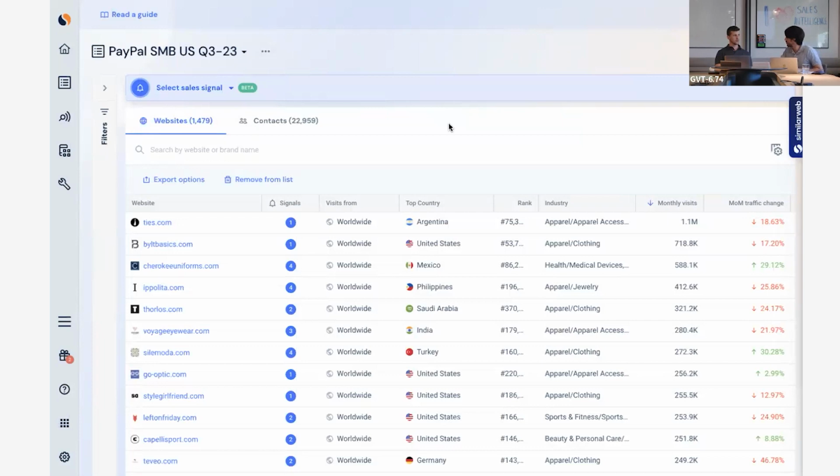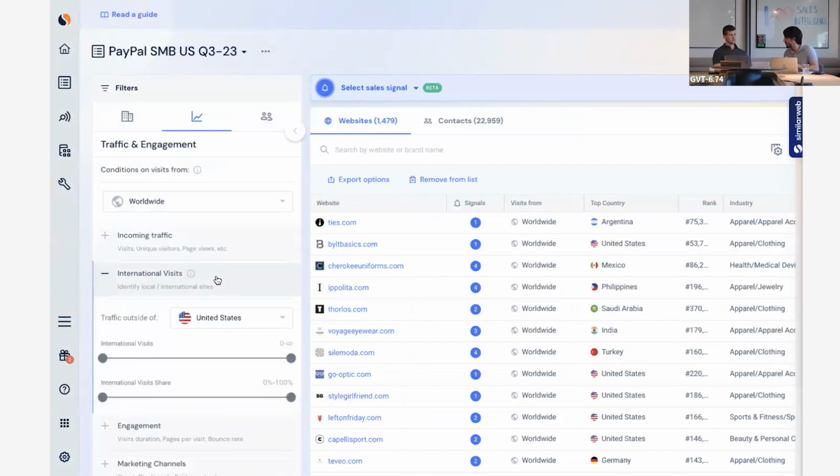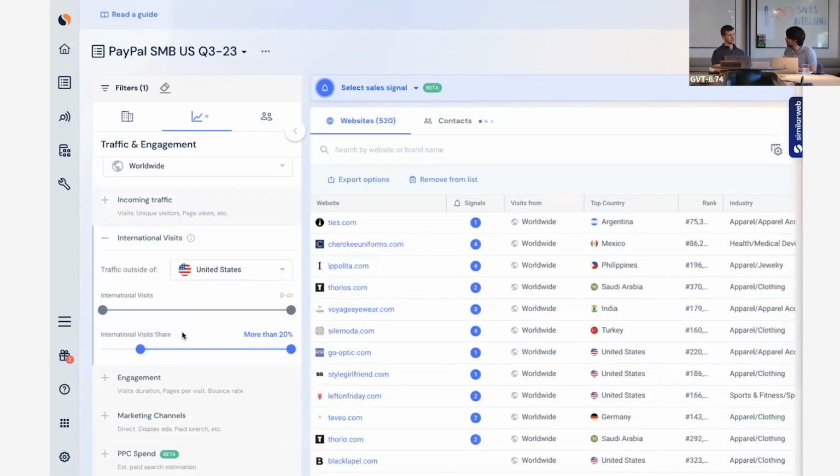So I want to be sure to target first the ones that are growing, plus they're having growth internationally. And this is so easy to do here with Similarweb. I can just use what we call the international visits traffic. Remember, all those companies are American companies, right? Yeah. So what I can do is set up here and say, okay, in this list, filter by only the ones that have at least 20% of the traffic outside of the United States. So now I'm getting, you see, from 1,000-something, 530 websites that grew more than 30% in the last quarter, and that have more than 20% of the traffic outside of the US, meaning international consumers, meaning a need to pay in other currencies. It answers all my requirements for PayPal to target them.